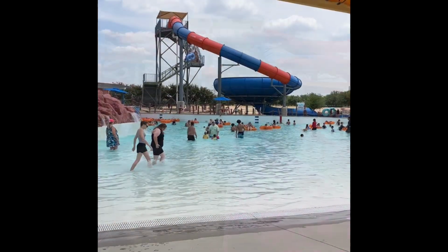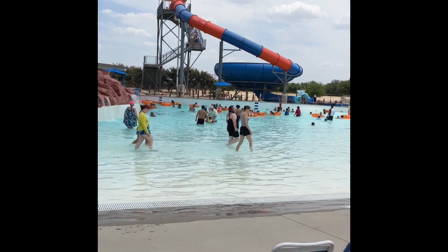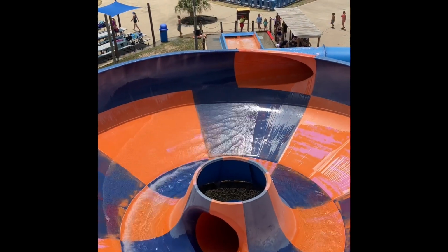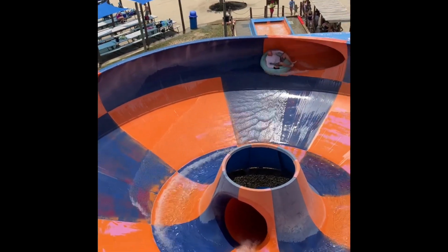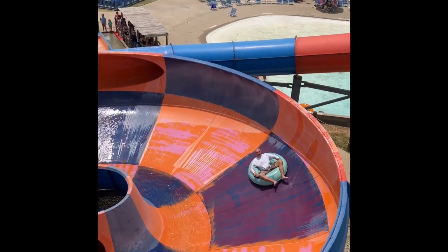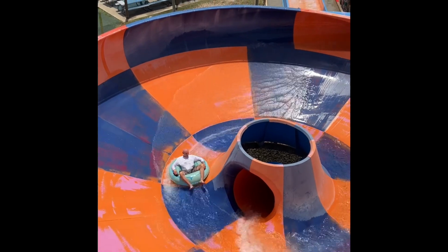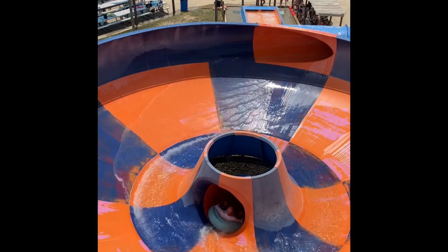Number 7 is High Tide Whirlpool. This may not be one of the best bowl slides, but it is still a decent bowl slide. You get several spins in the bowl, and your tube can start spinning wildly when you're in the bowl. And the descent is just okay, just carrying some good speed. And then after the bowl, you have a steep descent, which might catch you by surprise. Overall, this is a fun water slide, and it's especially good if you're in a double tube.